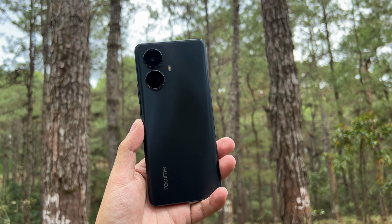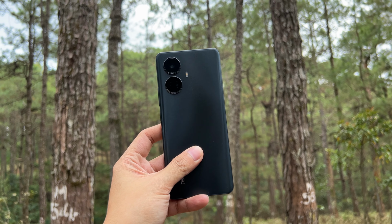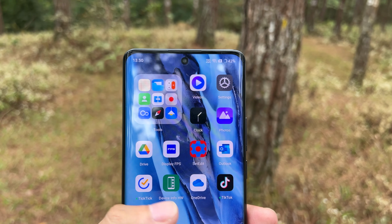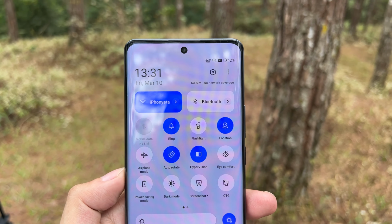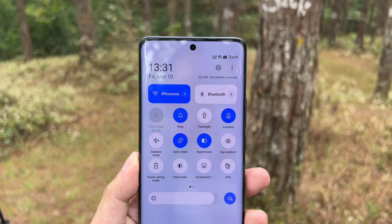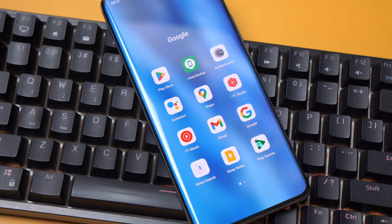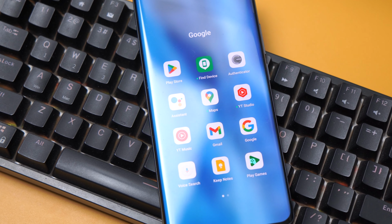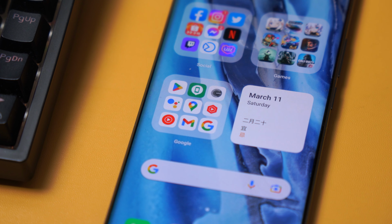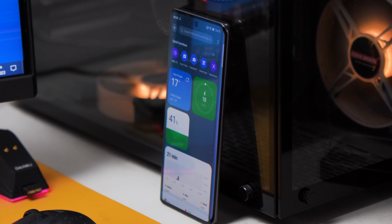Now that I've told you almost everything about the Realme 10 Pro Plus, there's one more thing you need to know. This is a China ROM model. I got this without Google installed out of the box, but interestingly, it's easy to install Google Play services with Realme China ROM phones. You just need to download and install a Google Play Store APK. From there, you could download all the apps you need. The experience would then be similar to that of the global ROM model with pre-installed Google services.